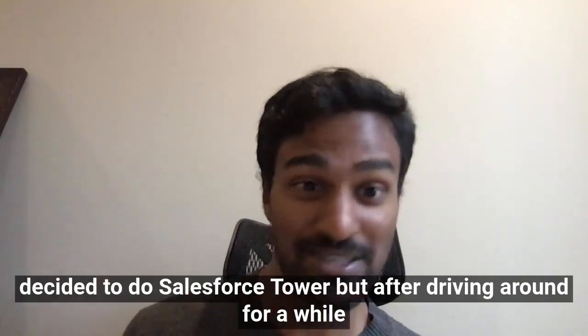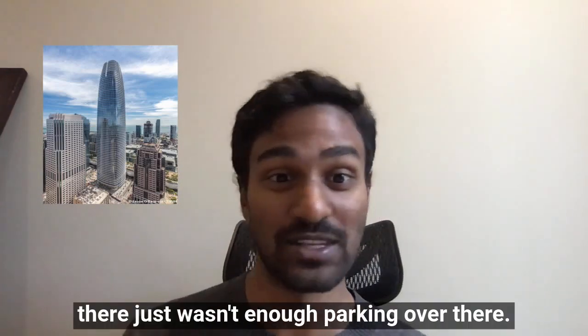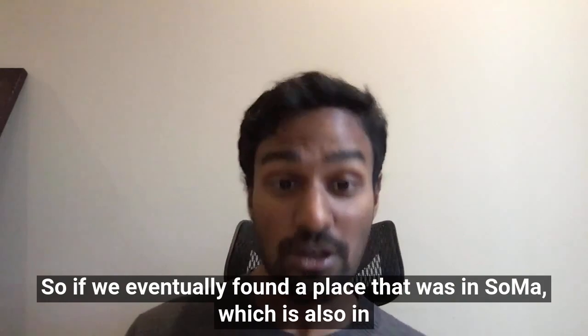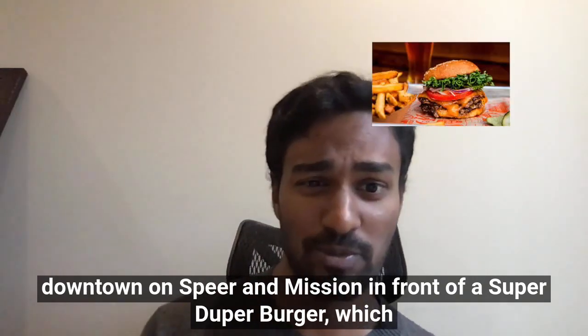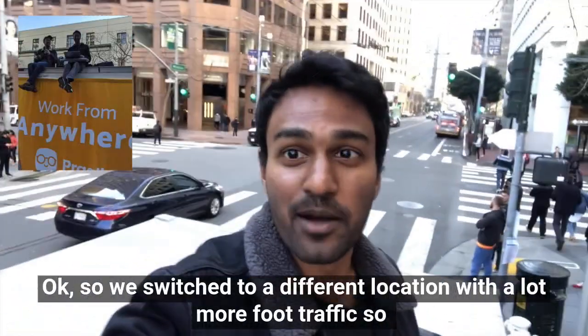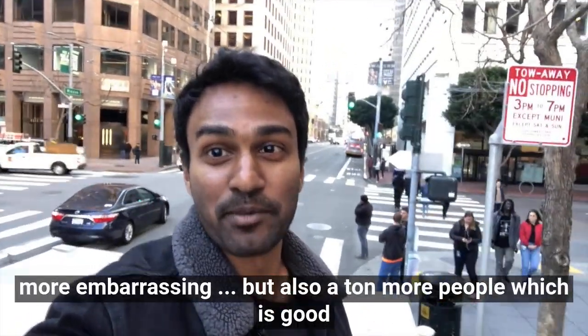And initially we decided to do Salesforce Tower, but after driving around for a while, there just wasn't enough parking over there that was good enough. So we eventually found a place that was in Soma, which is also in downtown on Spear and Mission, in front of a Super Duper Burger, which was pretty funny. Okay, so we switched to a different location with a lot more foot traffic. So more embarrassing, but also a ton more people, which is good.